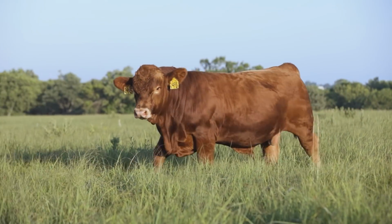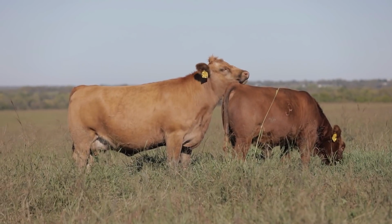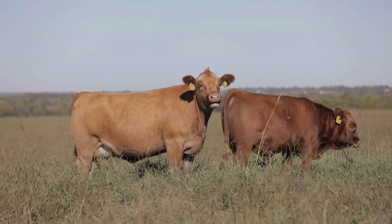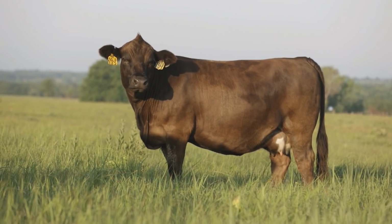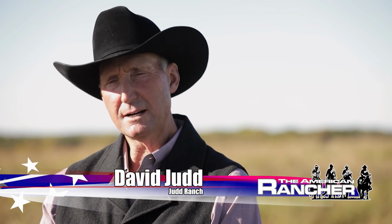Probably the largest benefit to some of those maternal traits is the longevity of the cows, as well as, you can keep cows longer, save a lot less replacement females, and have to calve a lot less heifers. So, put it in a nutshell, save a ranch a lot of money.